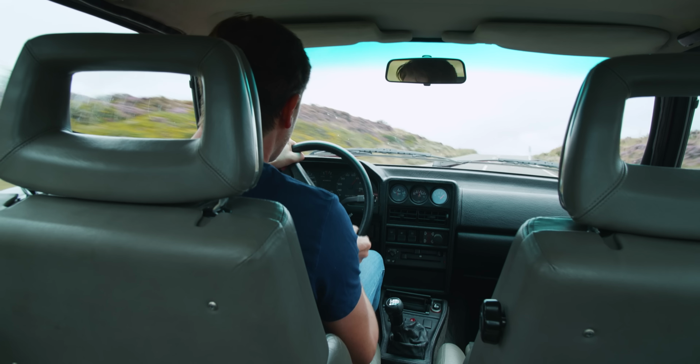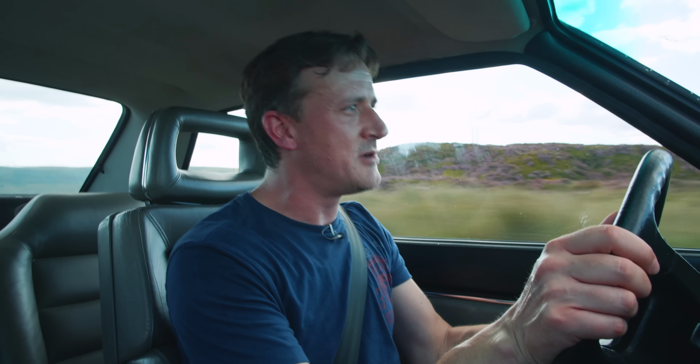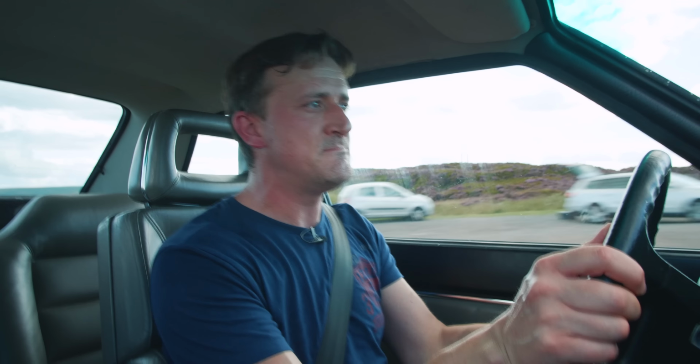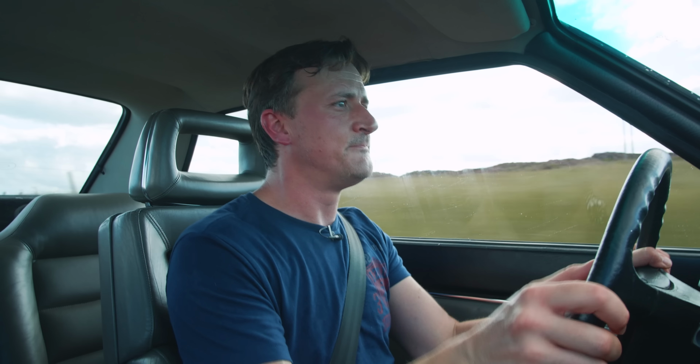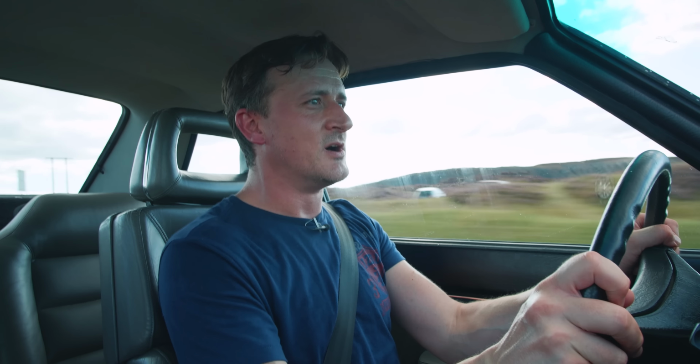Right, I don't like the gearbox. It's a long throw, not particularly satisfying, and it feels like the bushes have seen better days. So I reckon maybe when it was newer it probably would have felt better, but it's not the most satisfying change in the world.